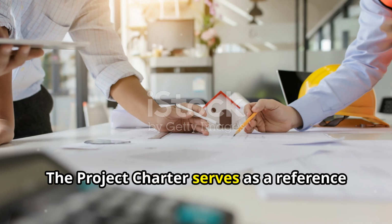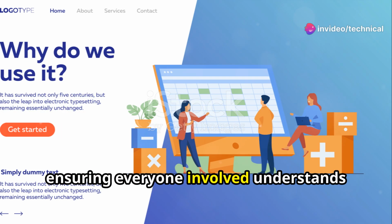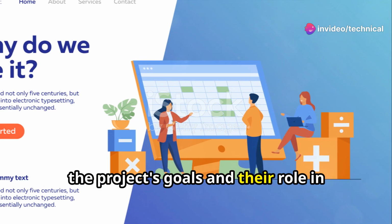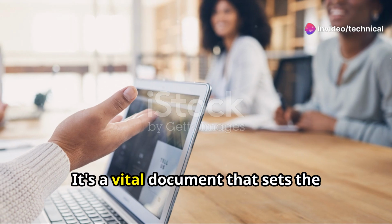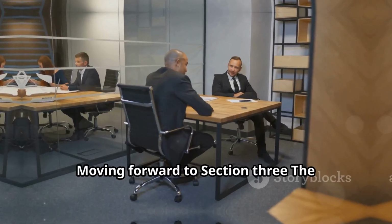The project charter serves as a reference point throughout the project lifecycle, ensuring everyone involved understands the project's goals and their role in achieving them. It's a vital document that sets the foundation for effective project management.